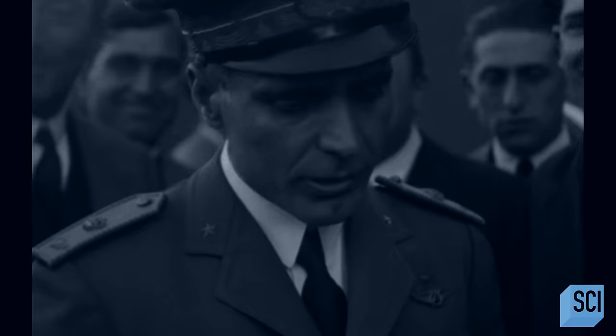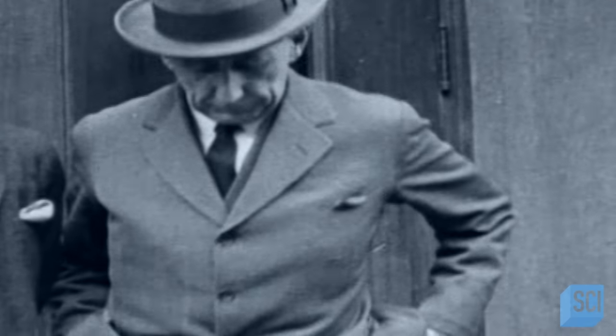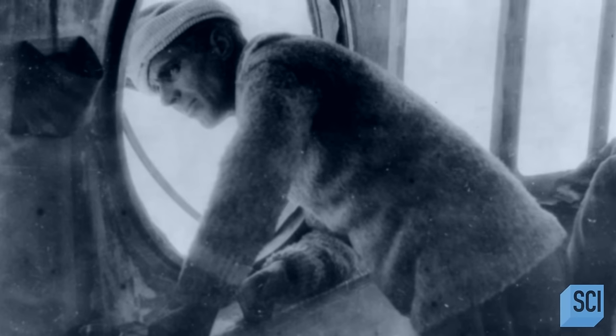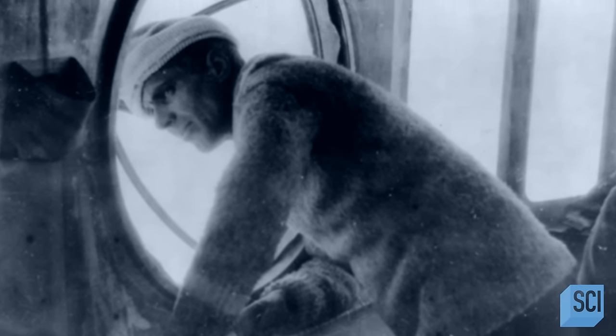But as they left, Amundsen noticed something on the ice below. The Italian flag that Nobile dropped was bigger than the other two flags, and Amundsen was furious with the Italian pilot. Despite the expedition's success and Amundsen cementing his status as a legendary explorer, he just couldn't let that detail go. In his autobiography released the following year, Amundsen called Nobile a vain, arrogant, and boastful man who had no business being in the Arctic because he couldn't even ski.